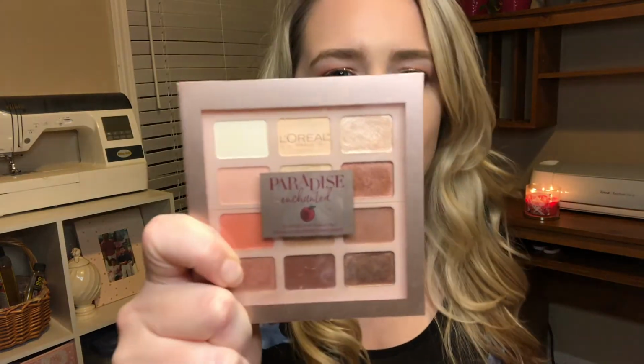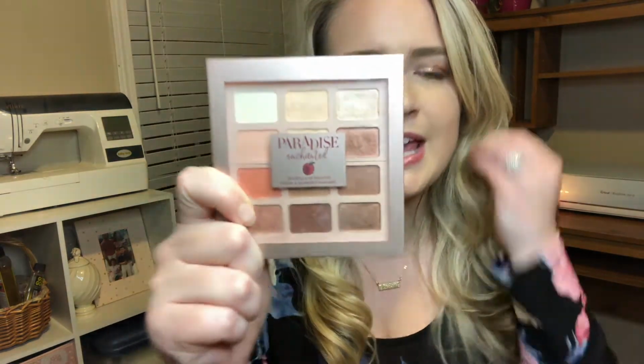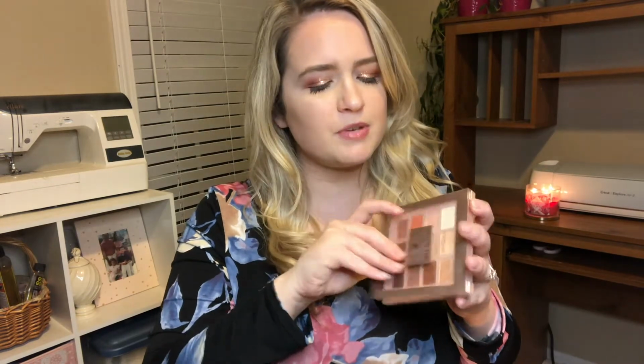And every time I use it, my makeup looks beautiful. I'm not using it today, unfortunately. But I love it. It's just a comfort palette. You know what I'm talking about? It is the L'Oreal Paradise Enchanted. It's like a peach palette. It's a comfort palette to me. I pick it up and I use it, and I just have the warm and cozies. I just feel so good about it. It's beautiful.